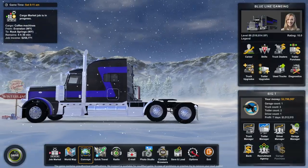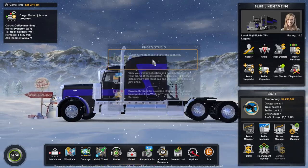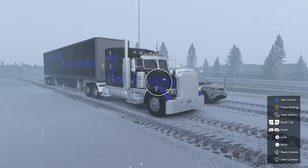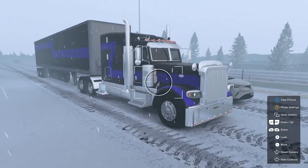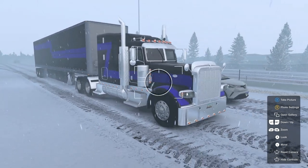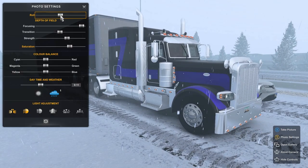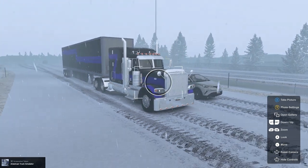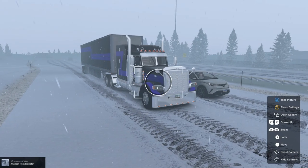Go ahead and get a thumbnail. I'm gonna have to kind of change the weather a little bit so we can see the truck. It's not too bad. Gotta go up a little bit here. I think that'd be okay. I'm gonna bring it out a little bit so you see more of the truck. Yeah, that's a better picture.